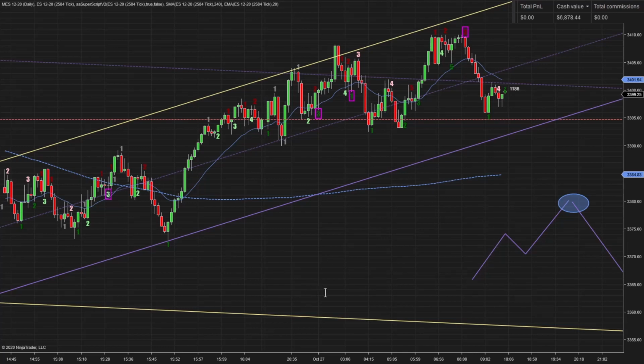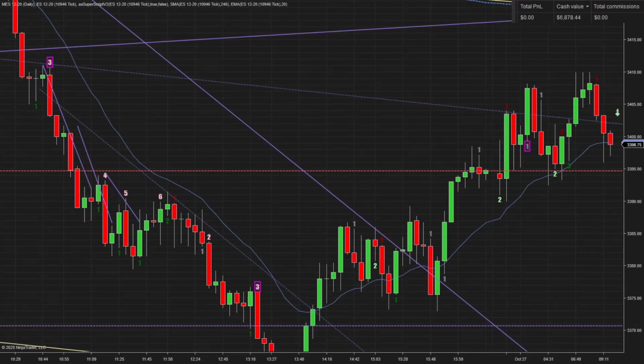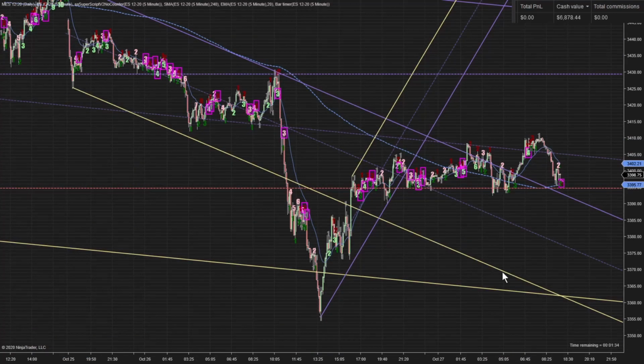I also use some other charts to help see different time frames. These are all Fibonacci numbers. I use the 610, 2584, 10,946, and also a 5-minute chart. Since Al Brooks uses a 5-minute chart, I like to have it as well.